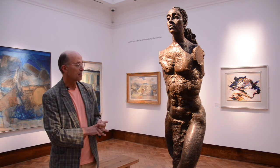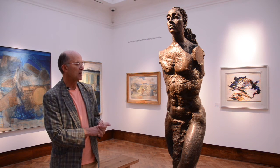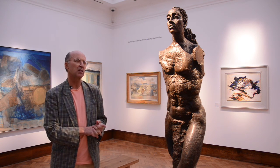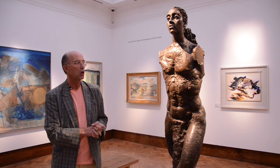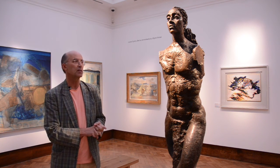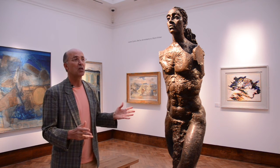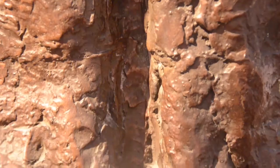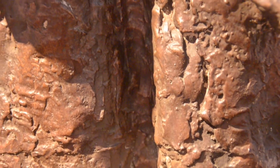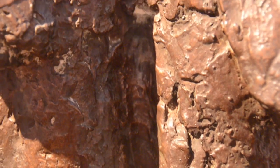It's a bronze, it's a piece that he actually made in the 1920s, and then it was possibly slightly reworked, but maybe not. It was cast in the 1960s, and it's a major piece. When this Epstein was shown here in the gallery, and when the Hepworth was shown in the gallery, there were huge attendances here in Swansea.